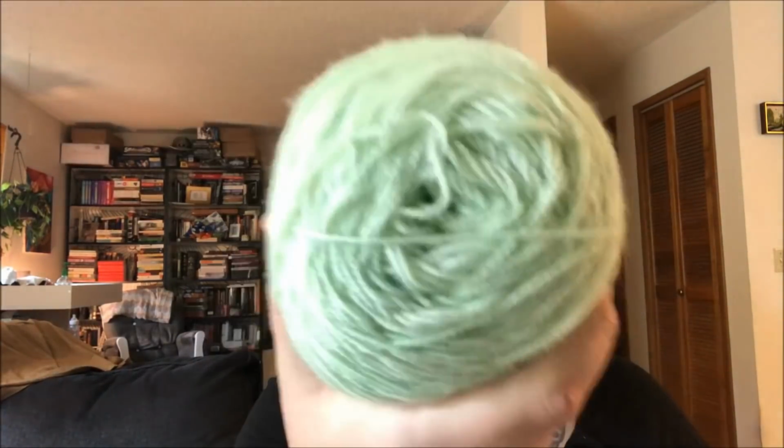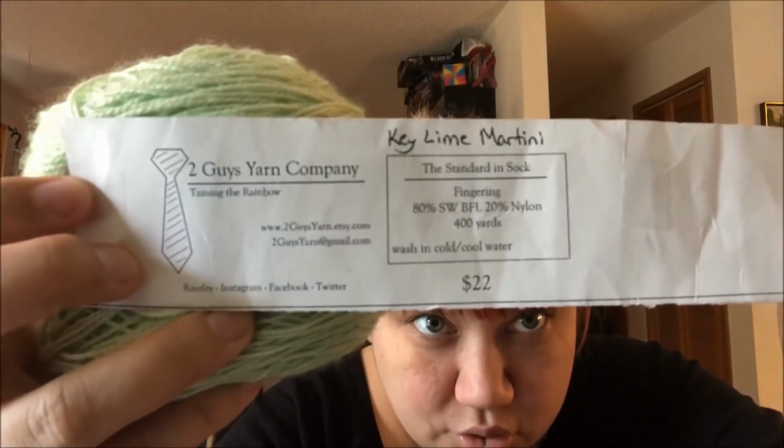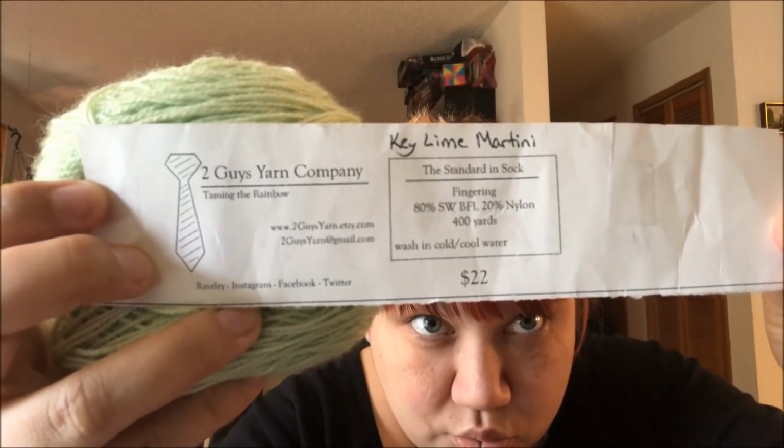I feel like I have to represent for my friend Tabitha, the Stitch and Narwhal. We've got our Iowa guys, 2 Guys Yarn Company, the Standard Sock, which is an 80-20 Superwash BFL nylon, in Key Lime Martini. You can see this from space, I'm pretty sure. It's this gorgeous, vibrant green. There's going to be some left over, so I'm sure I'll use it for something else.